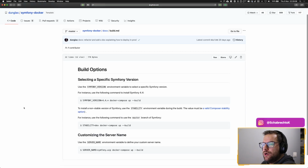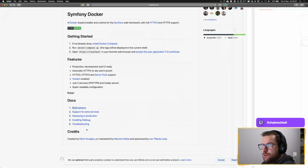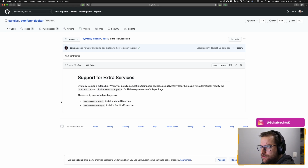So what are the build options? You can set your Symfony version. So it would automatically install Symfony 4.4. Using the following command to use the master branch, so if you say dev, it uses master. And you can set a server name. Okay. Extra services. So it's extendable, which makes sense. It's Docker.